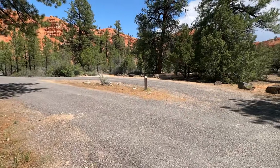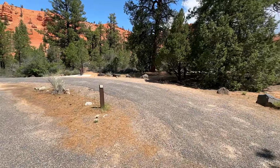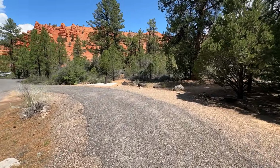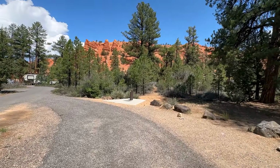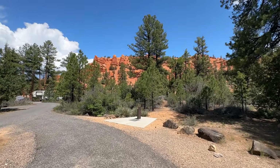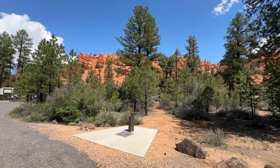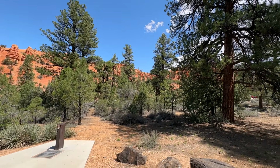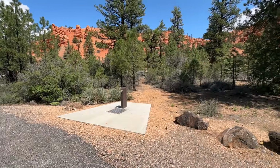This is going to be a keeper here. This is dry camping. Campsite number 2. I could get my fifth wheel in this site, and I could get it level. You're going to be able to receive some solar in this site. And you're looking right into the canyon walls from your seating area.